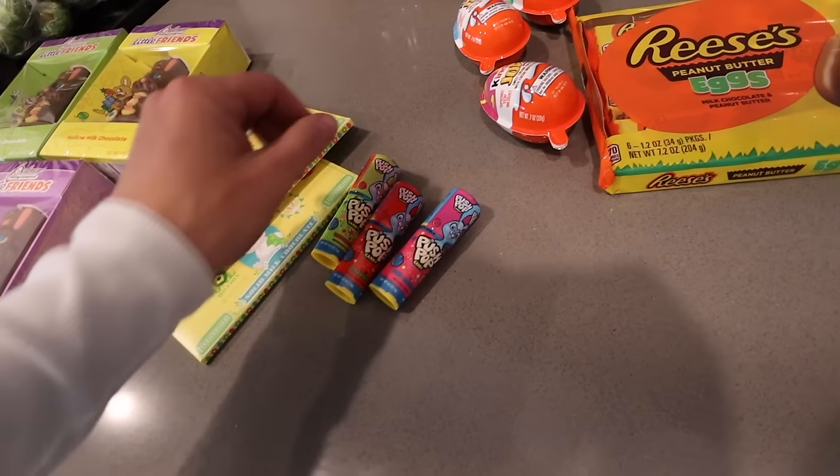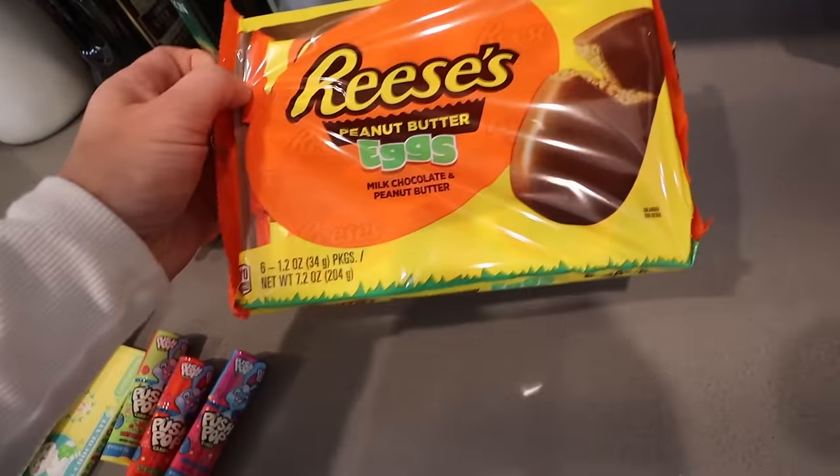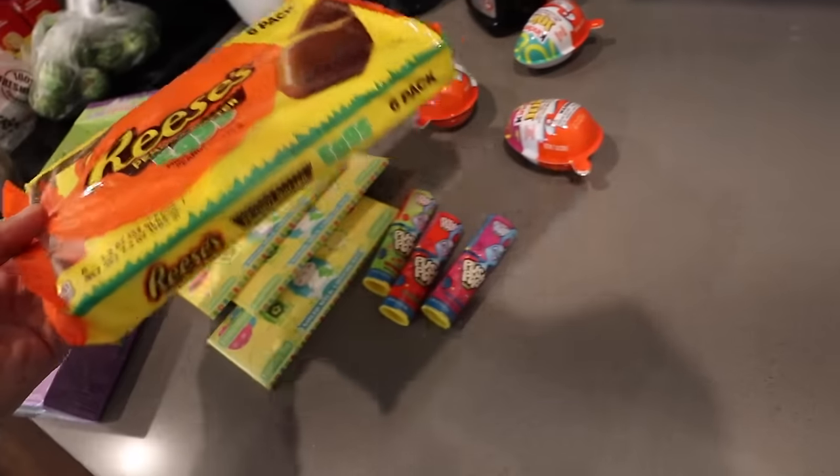I got them each a push pop, one of these Kinder Joy little candies, and then we got some Reese's peanut butter eggs because those are my favorite.